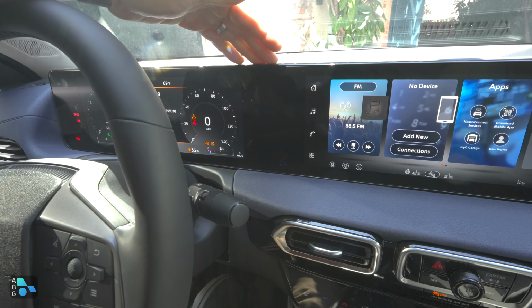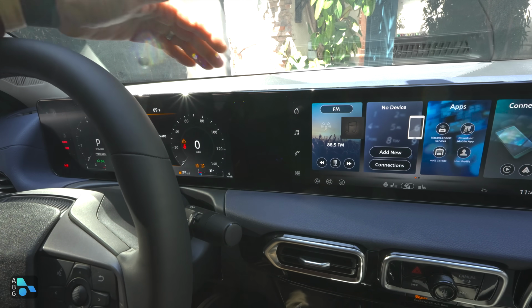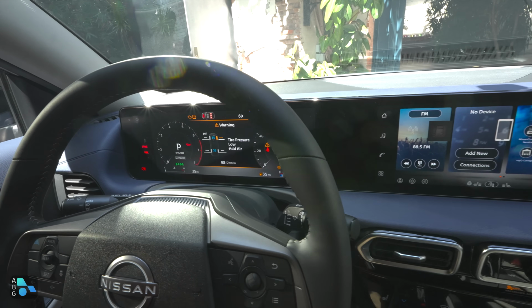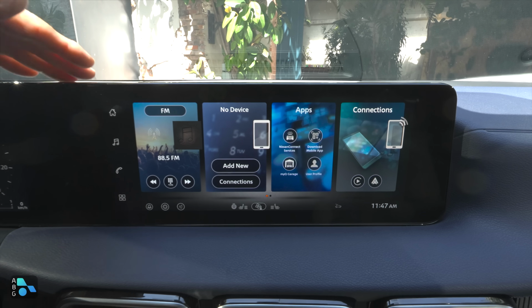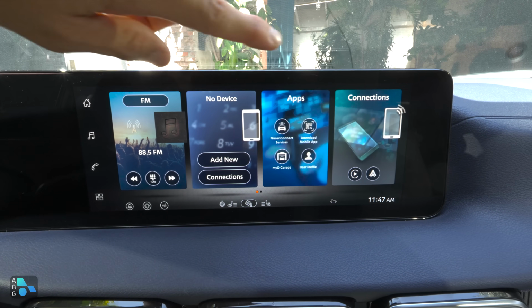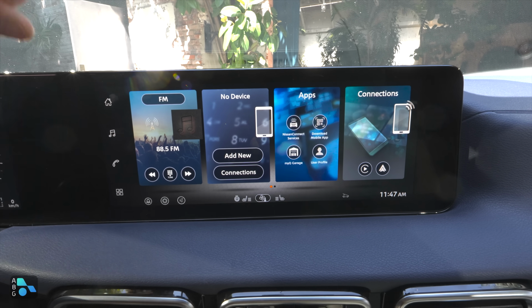Now, this is not going to be the standard instrument cluster in the Sentra, of course, but what they've told us is that the instrument cluster will have a smaller screen and it's going to have a slightly different layout to the design that you see here. But these are basically 12-inch screens. We have Android Auto and Apple CarPlay, wireless, of course, here in the center screen with the Nissan native software that we've seen in those other vehicles.